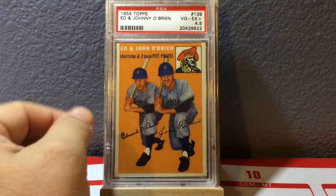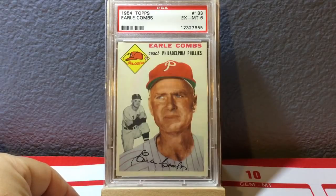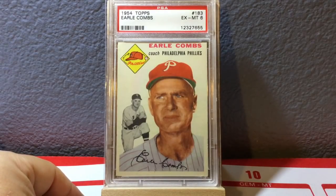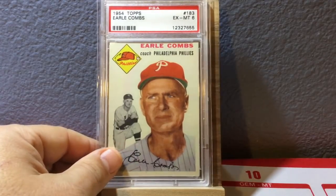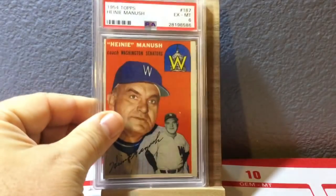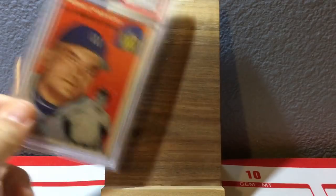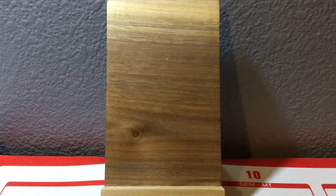So Bob Lewis. Earl Combs, manager, or not manager, coach, but it's a Hall of Fame player for the Yankees. Excellent, in 6. There's another coach that was really a player Hall of Famer, and that's Heine Manush in a 6. The colors on '54 Topps are just stunning, right?